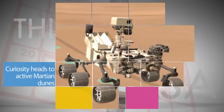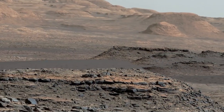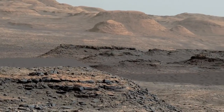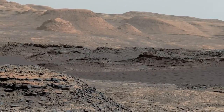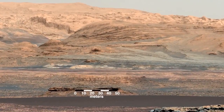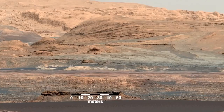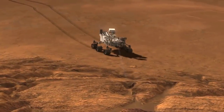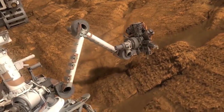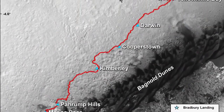NASA's Curiosity rover is making an unscheduled stop on its way up Mount Sharp on Mars for a close-up look at a collection of actively moving sand dunes. Images from orbit indicate that the Bagnold dunes are migrating as much as about 3 feet per Earth year and include one particular dune that is about 2 stories high and as broad as a football field. Researchers plan to have the rover take samples for analysis. No active dunes have ever been visited anywhere else in the solar system besides Earth.